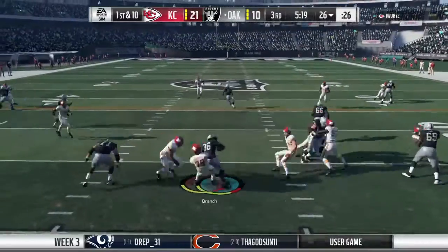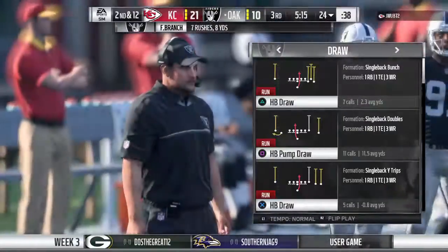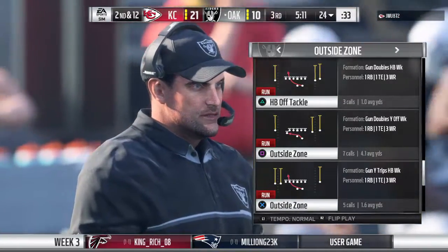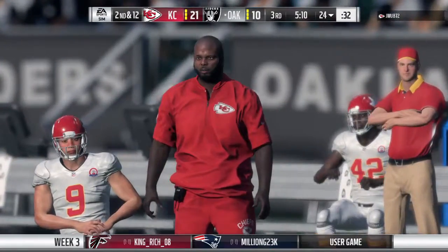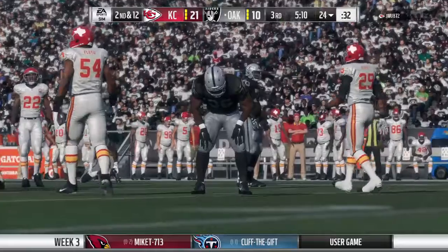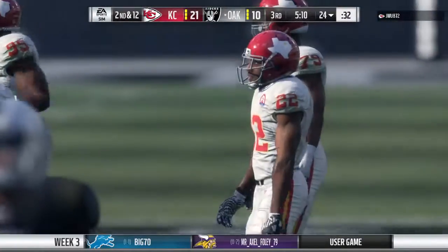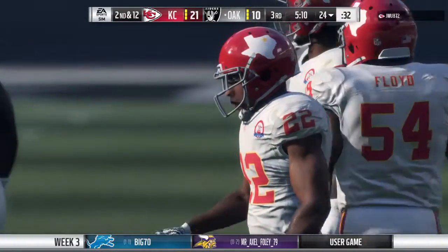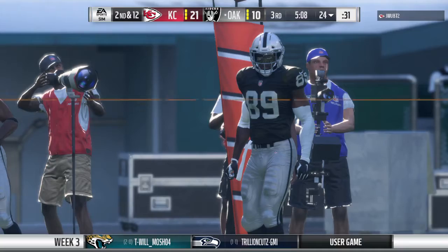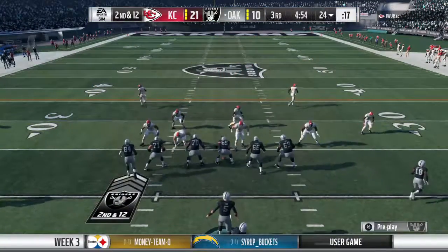They'll run it now out of the gun. And this has been a familiar sight all afternoon as they stop him behind the line. That's going to go as a loss of 2, and it'll be 2nd down. It's already 2nd and 12. The defense hoping to push them back more.